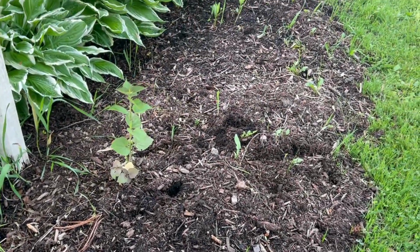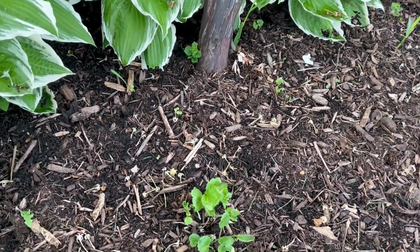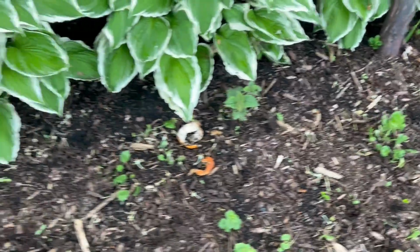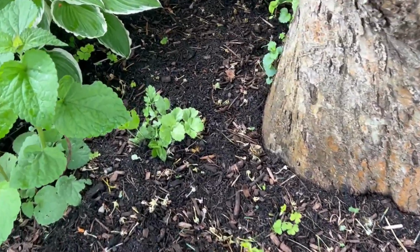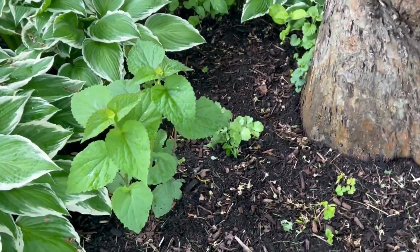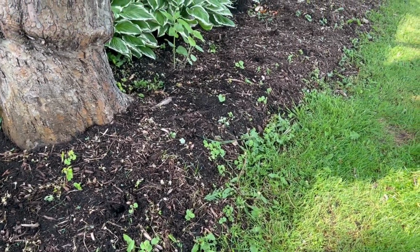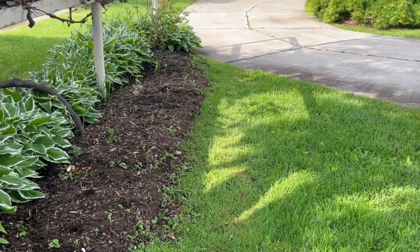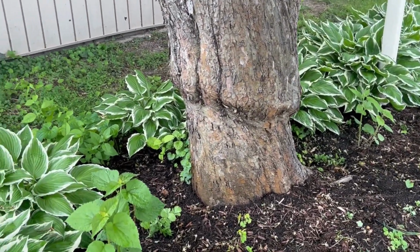Along with the anise hyssop, I planted some ranunculus. They seem to be taking and doing well. This is kind of a cooler area, and hopefully these will blossom for me. But the anise hyssop is a perennial, and it'll come back. And I am trying to do more perennials to add to my garden to keep the workload down.